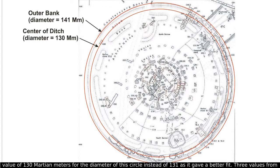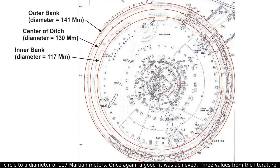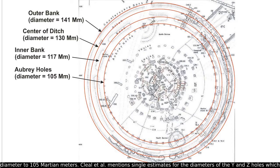I used the value of 130 Martian meters for the diameter of this circle instead of 131, as it gave a better fit. 3 values from the literature gave an average of 116.85 Martian meters for the diameter of the middle of the inner bank, so I set its circle to a diameter of 117 Martian meters. Once again, a good fit was achieved. 3 values from the literature gave an average of 105.23 Martian meters for the diameter of the Aubrey holes, so I set the Aubrey hole circle diameter to 105 Martian meters.